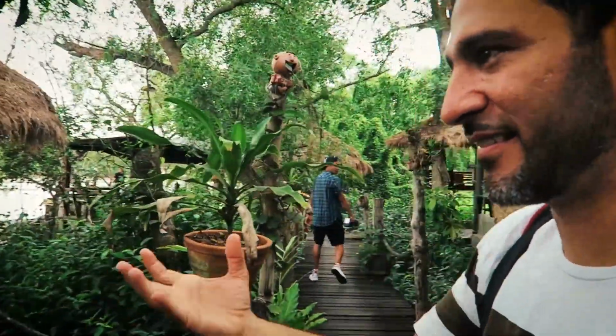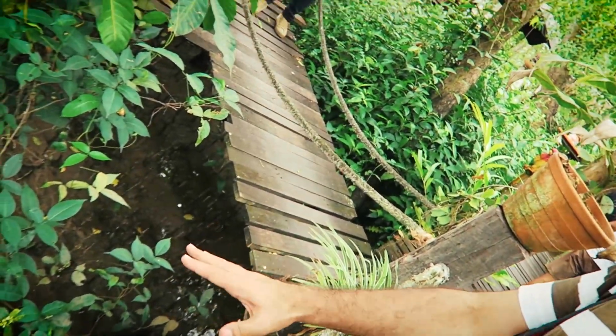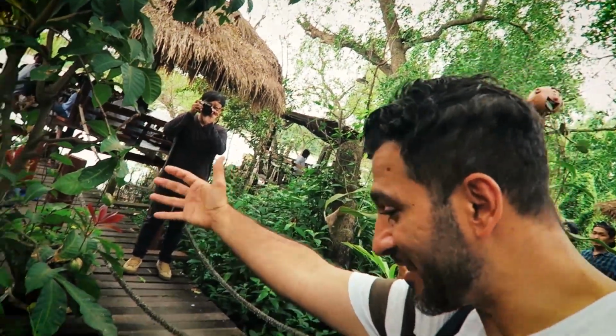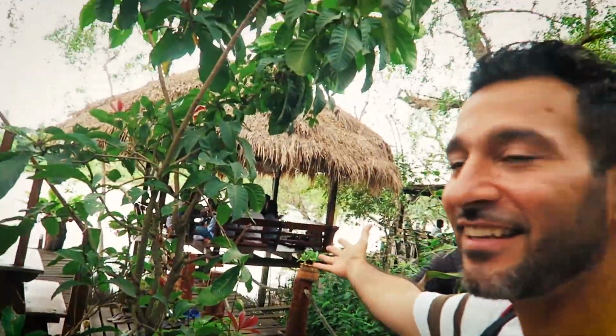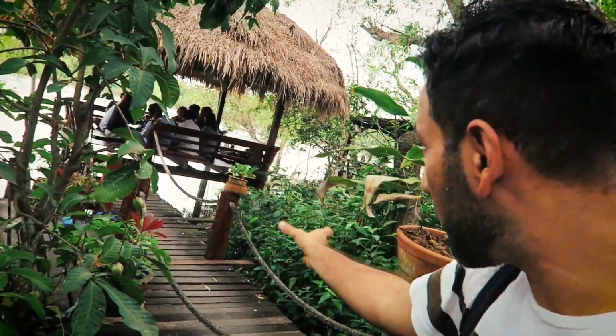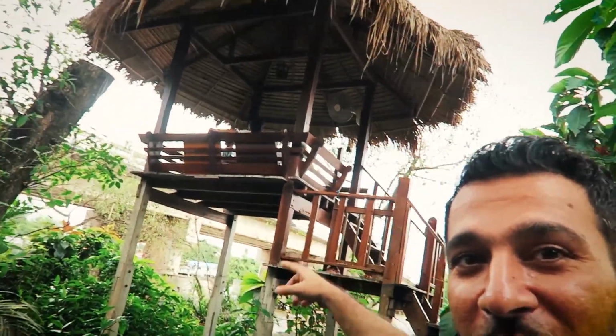So all of them are on stilts, just raised up. We're not really on the water right now, and I think that's because the tide is kind of low, but when the tide is high, the water probably comes up, which is why all of the seating is like that. It's traditional style. You sit on the floor, but they're all on stilts. This one's even higher. You take the steps all the way up. Super amazing. Check this out.